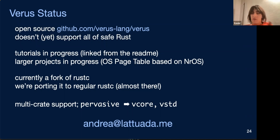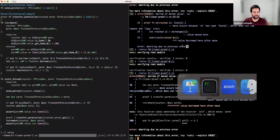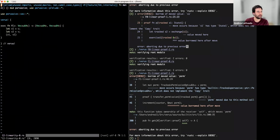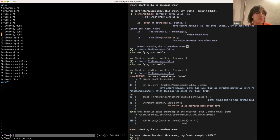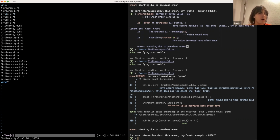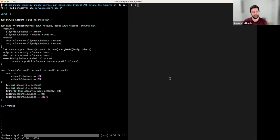Because if you had, so I actually had a question. It was back with that example that I think Ralph was also wondering about. Yep. Let me get back to it. Sorry, it was the one with the accounts, and you were taking two mutable borrows to an account and doing transfers between them. Yep. Right.